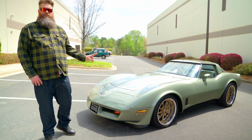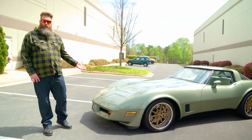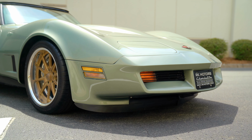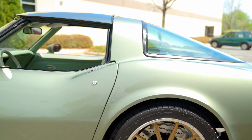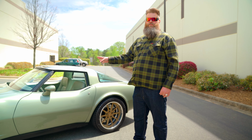So there are two ways to denote C3 Corvettes: chrome and rubber bumper cars and sugar scoop cars. Chrome bumper cars were 68 through 72, of course, had the front chrome bumper, and anything later than that, all the way up to 1982, were rubber bumper cars. Sugar scoop cars have a vertical rear window, so this is the fastback design that was introduced in 1978. A lot of people think this is about the most attractive iteration of the car.